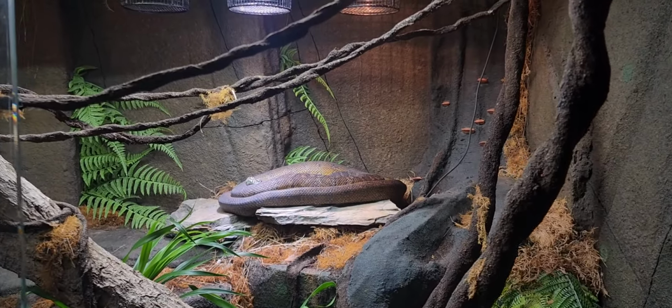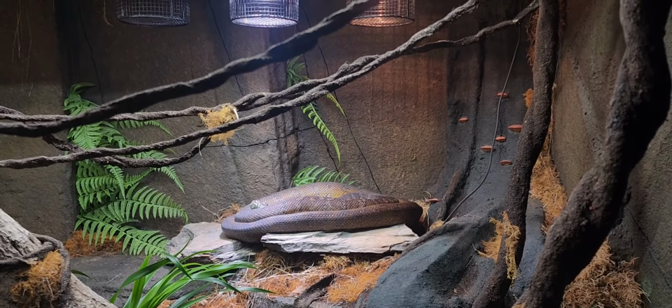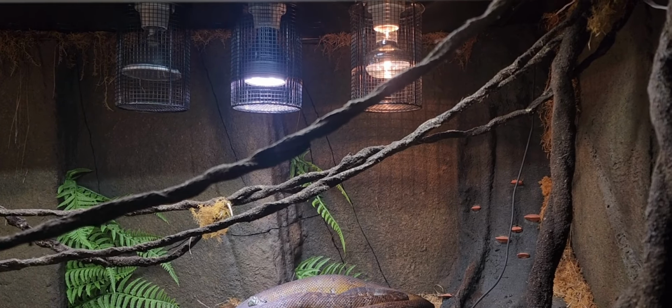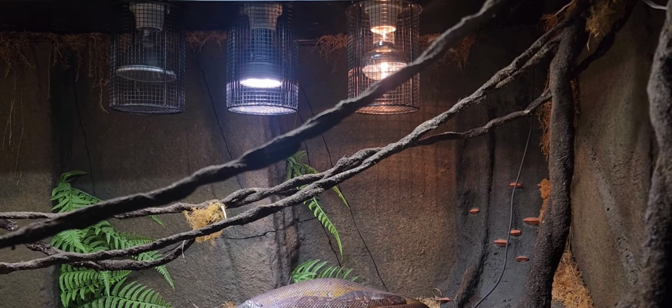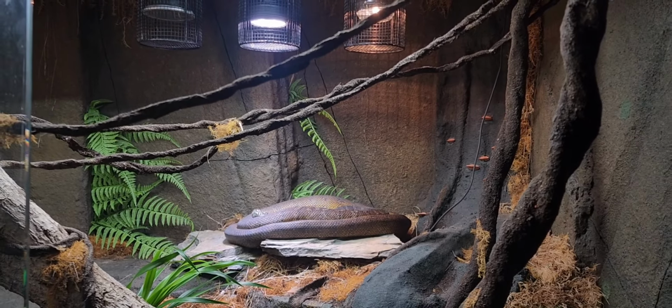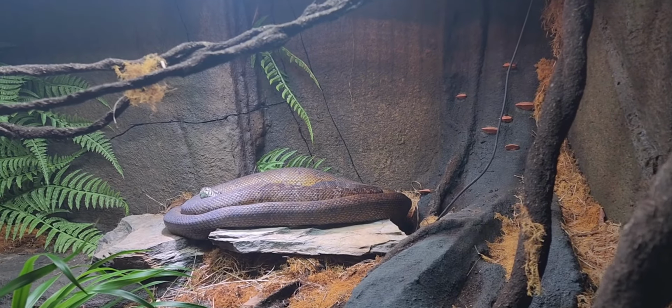For those of you that have been following along on Instagram, we decided to do a bit of an experiment where I moved the DP projector that was on the right-hand side over to the left-hand side to see if my big guy here would change his behavior at all. And we did see that.